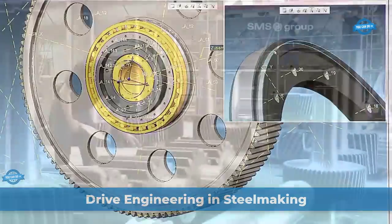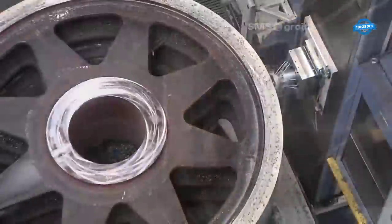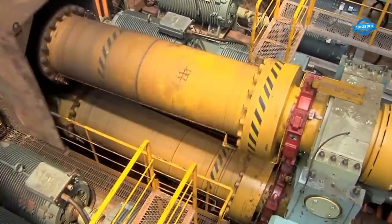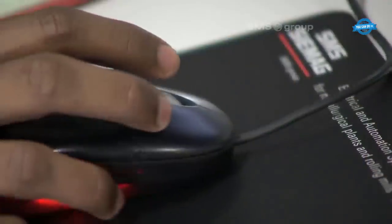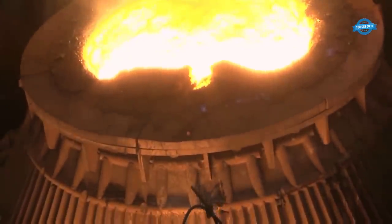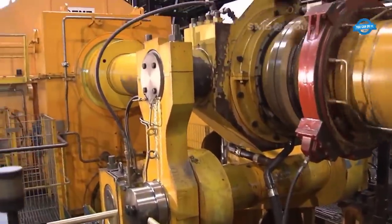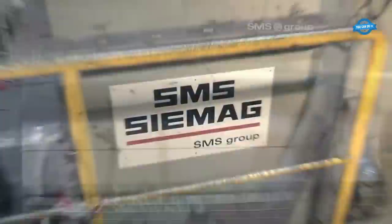Drive engineering plays a crucial role in the steelmaking industry, particularly in steel plants and rolling mills. The drive technology employed must meet the highest demands to ensure sturdy and reliable performance. This is essential to achieve top quality products and maintain high plant availability for decades. SMS SEMA, a company specializing in drive systems and components, has been at the forefront of developing, designing, and manufacturing drive solutions for steelmaking plants and rolling mills.